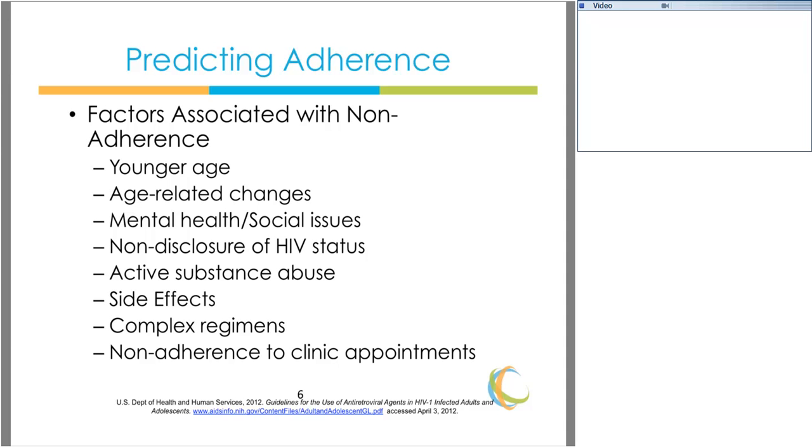It's very important to remember that many patients face many of these predictors of non-adherence throughout the course of their lives and throughout the course of their treatment. So it's important that the provider and the treatment advocate remind themselves that these can change, the patient situation can change very rapidly. And it's also important to remember that race, age, sex and a past history of substance abuse are not associated with poor adherence.